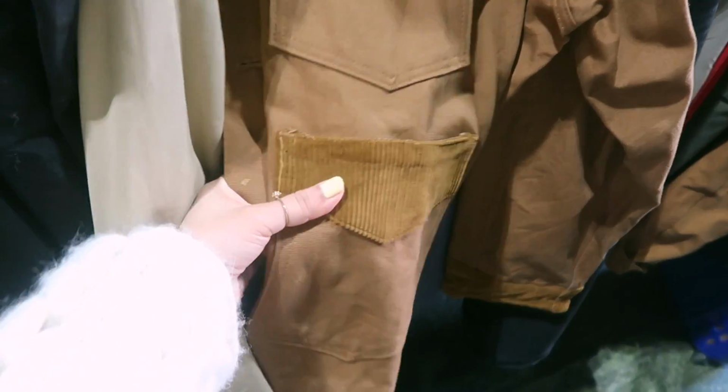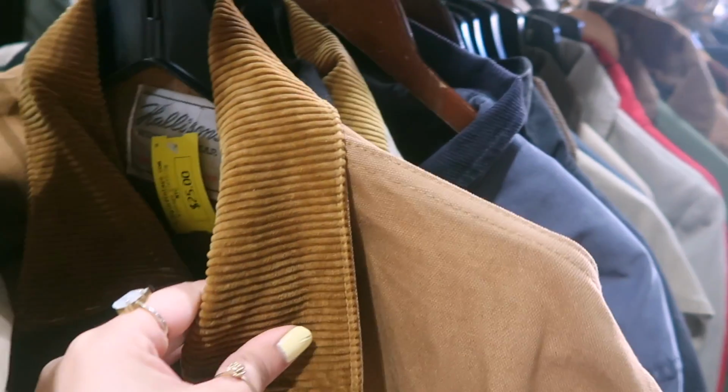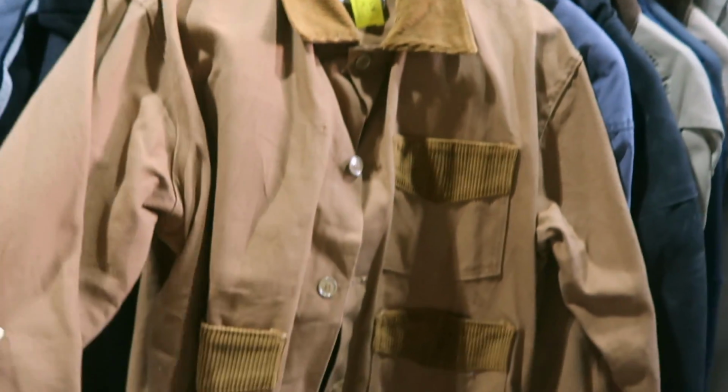This is so cool. It has two pockets with this corduroy. I thought they were flaps, but I don't think they are. Yeah, they just go down like this with this collar. I feel like Roger would really look cute in this.